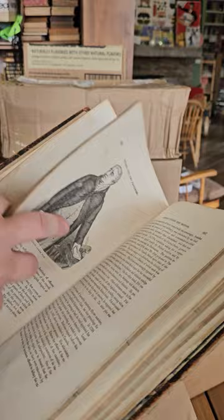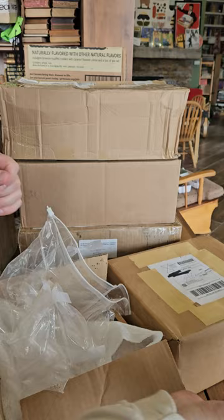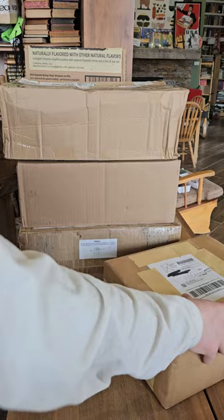Very nicely illustrated, a little on the rough side, but it looks like it had some repairs there on the cover hinges at one point in time. Kind of a beat up old copy, but pretty cool. American history book from 1859. I guess you can't be too picky when the book is 170 years old.